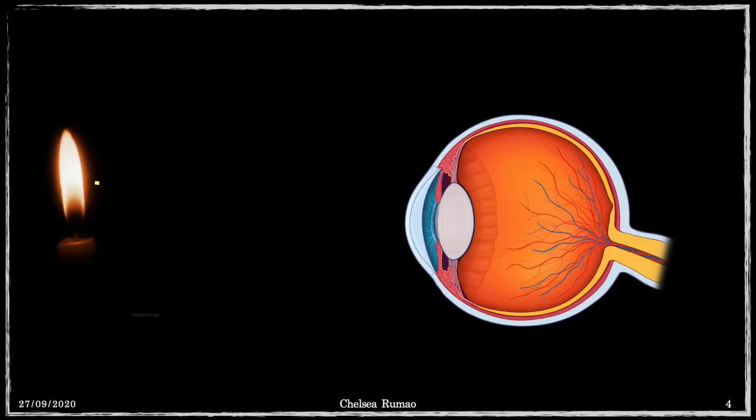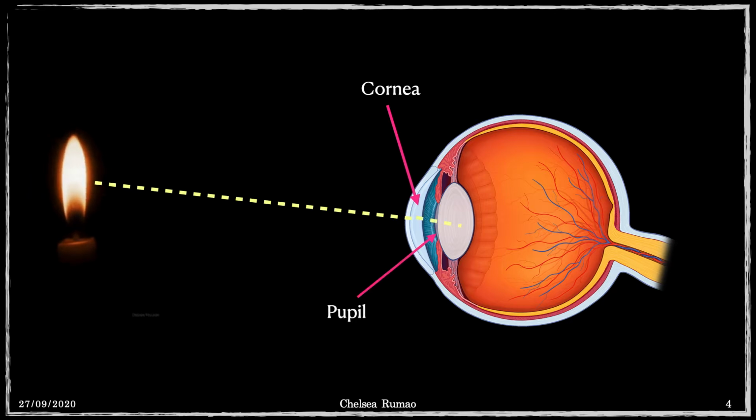The light enters our eye through the cornea, which is a thin and transparent layer. Then it further passes through the pupil, which is surrounded by the iris. Then the light passes through the lens, which helps focus light onto the retina of the eye.